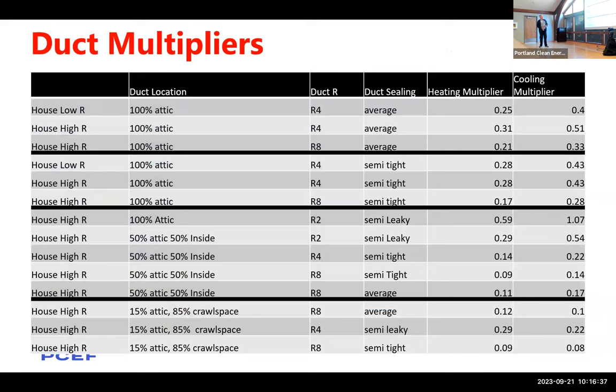Okay, I'm going to read through this slowly. Everybody gets the slide deck, is that right, Chris? Yes. Okay, let me send you the PowerPoint. Basically this is right out of Manual J version 8. If you enter these numbers, this is what the multipliers can be. Please note that you can get some really high multipliers over here. 0.59. Oh my gosh, semi-leaky R2. Basically a 0.6, a 60% increase. Treat the duct.